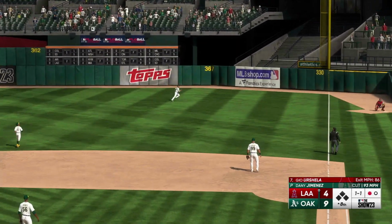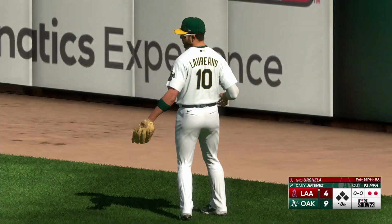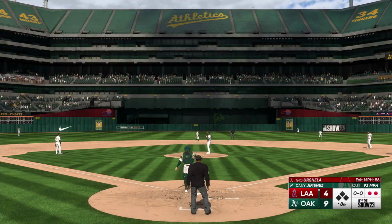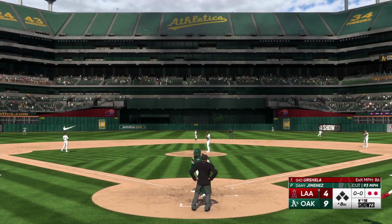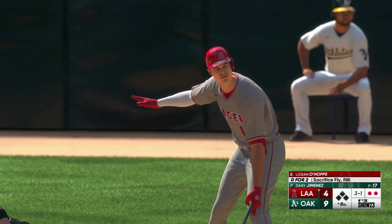That one hit to right. Laureano trying to get there. Makes the grab. Two away. The catch, number 14, Logan. Oh, two outs, bases empty. Now at the plate, Logan Ohoppe.